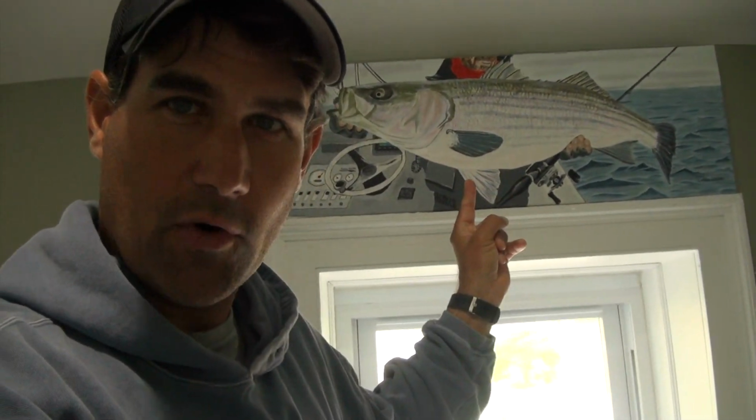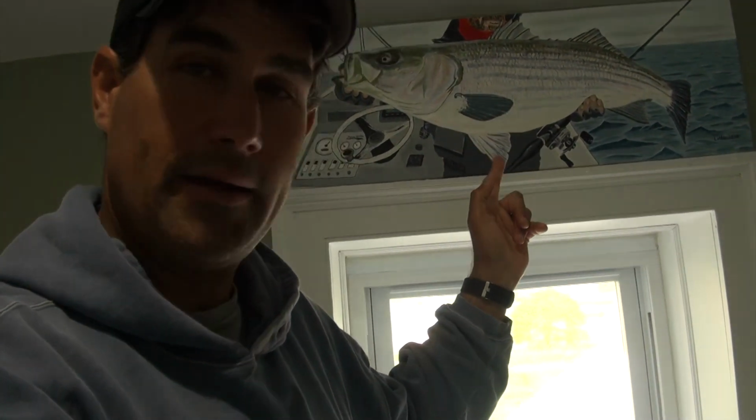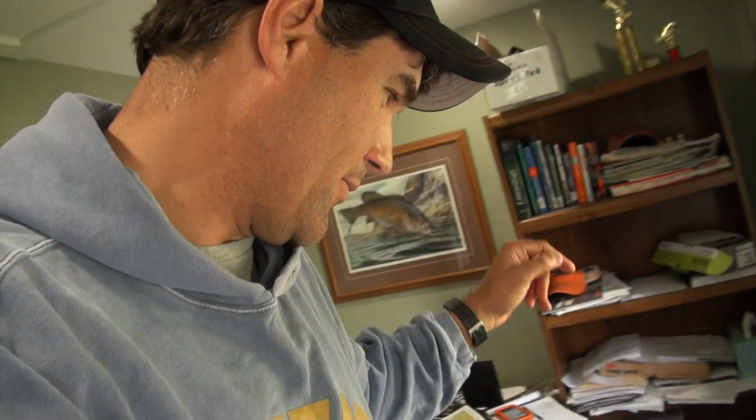So this is where the trip starts, here in my office. That's what we're hoping for tomorrow, and we're gonna jump right into looking at some wind forecast, some tides, and some navigation charts.